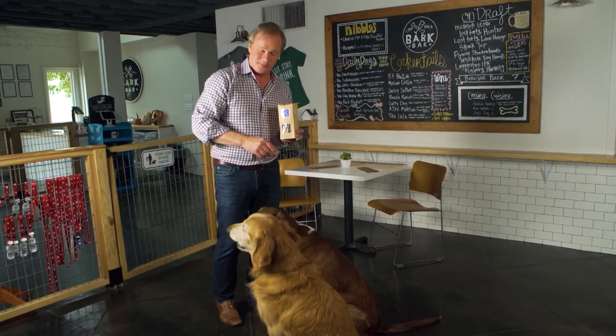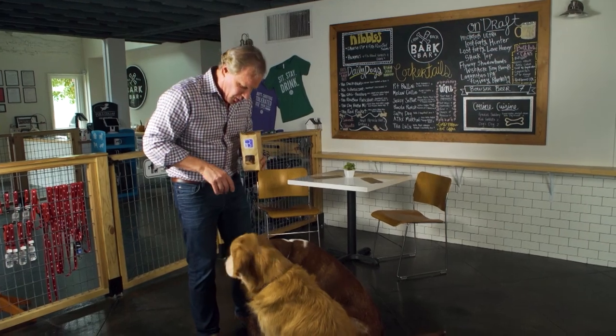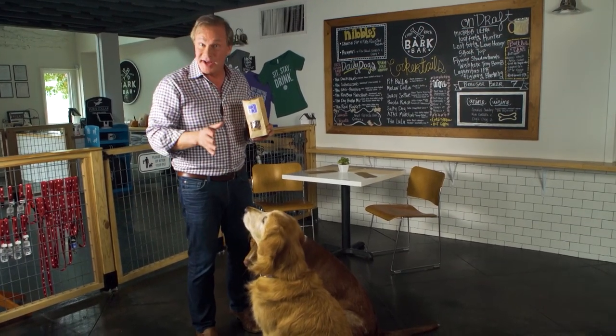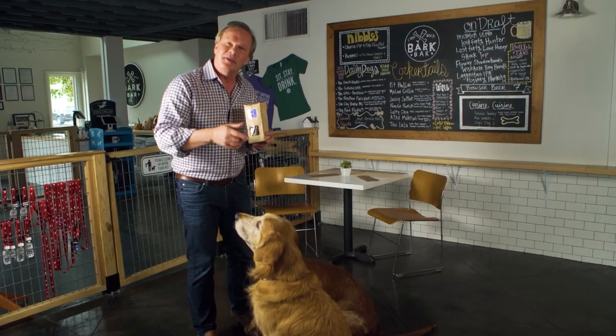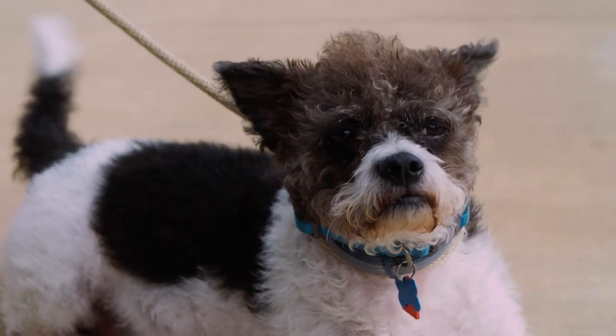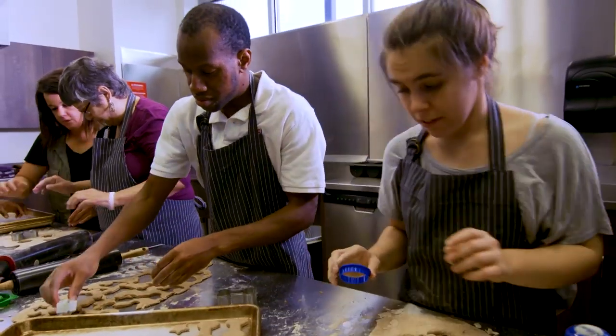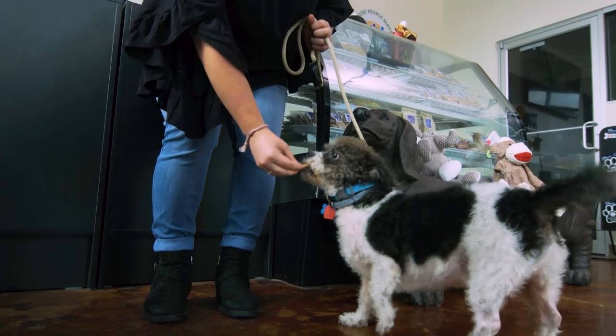Bon appetit. Dogs just love these biscuits, dog treats. What's great about them is that they're all natural, they're homemade, it's a wide range of flavors, and they're created by chefs with learning disabilities. The purpose behind Biscuits is to help those with special needs gain competitive employment while making delicious treats for your best friend.